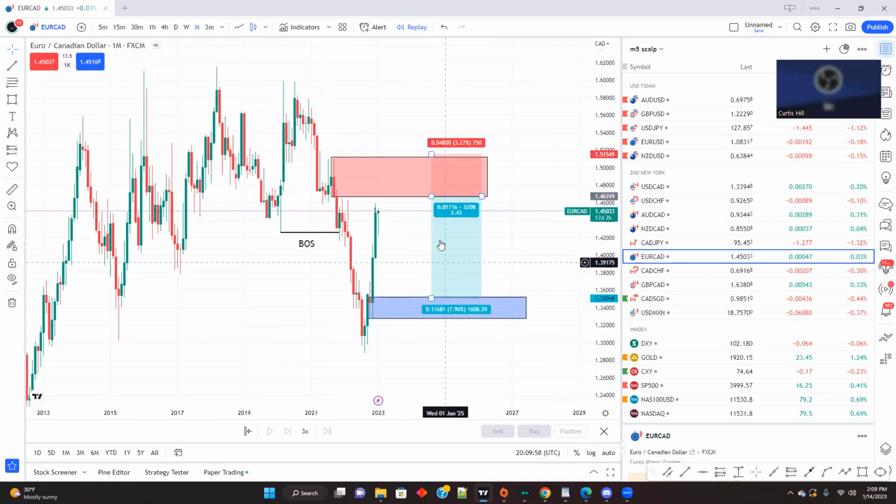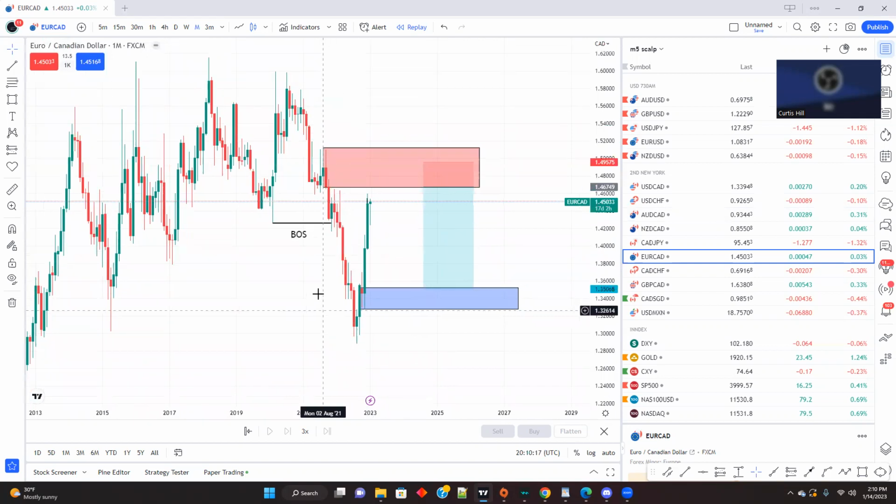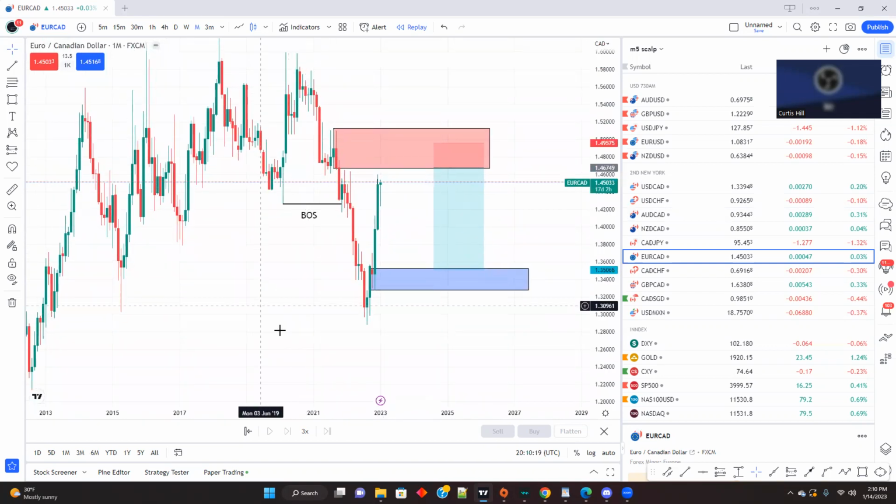This probably all depends on a lower time frame when you get this entry, because you can go on a lower time frame, find a better supply, and then we could get a better stop loss in this situation to make it a better R, make it worth the trade. So that's basically what I'm looking for on EURCAD.